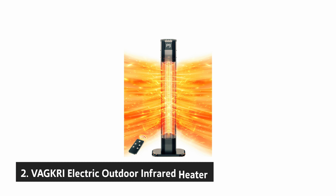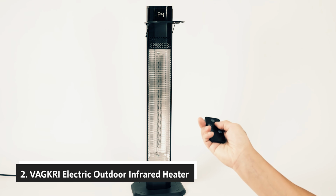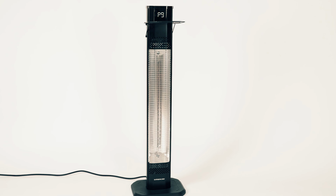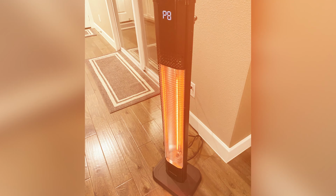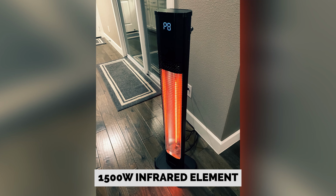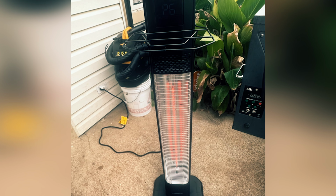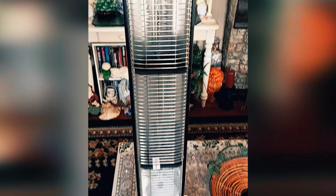At number 2, VAGKRI Electric Outdoor Infrared Heater. If you want instant, odorless warmth for your garage, patio, or workshop, the VAGKRI Electric Outdoor Infrared Heater gets you comfortable in 1 second. Its 1500-watt infrared element delivers sun-like heat directly to people and objects. No fumes, no propane, no warm-up lag, so you can get back to work or unwind fast.